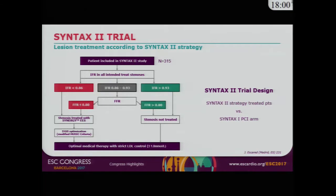So this is really the design of the study. This is not a randomized study. This is a single-arm registry, actually prospective. 450 patients were included, not 315 as seen here, but 450, sorry for that. So the functional relevance of all the lesions was assessed first with IFR.